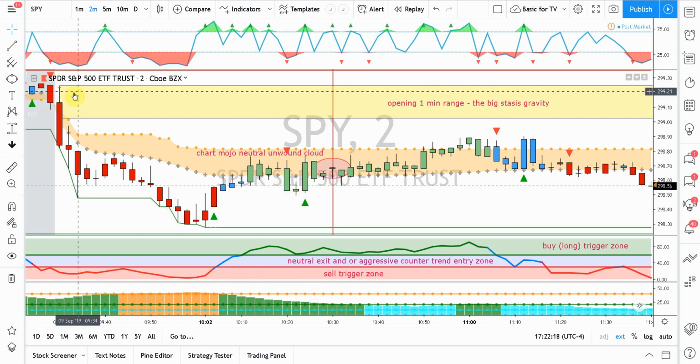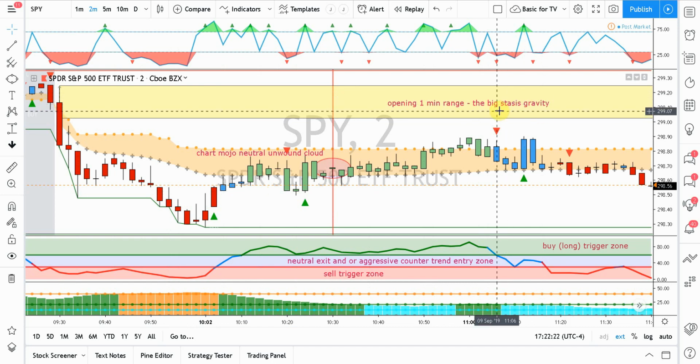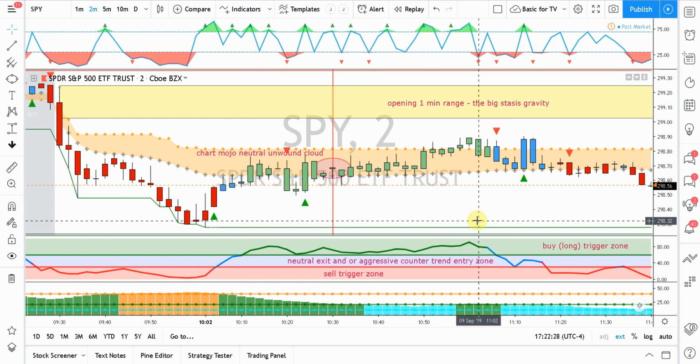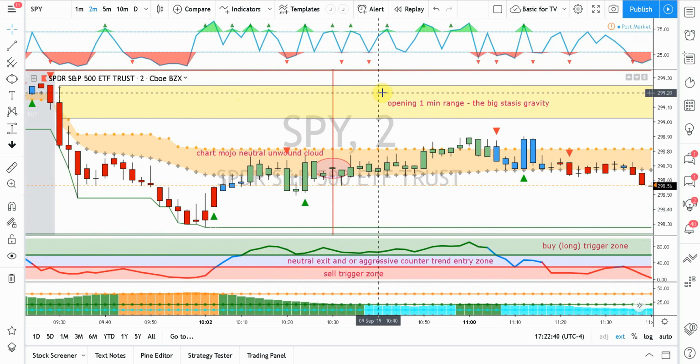The yellow zone is the opening 1 minute range, which is often what I refer to as stasis or the big gravity on a range day, which is 70–80% of the time. Price likes to return there quite a bit, maybe even close there. On a big order flow agenda or trend day, 20–30% of the time, your price is going to move away from that.